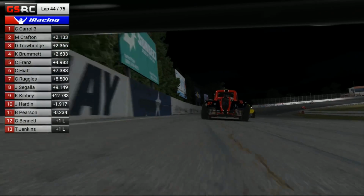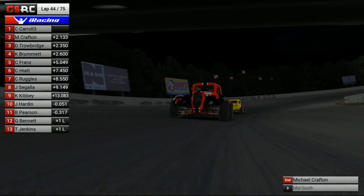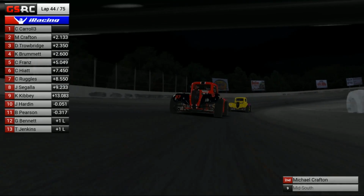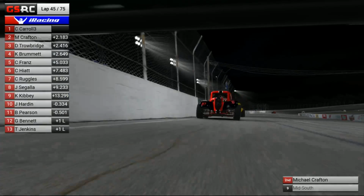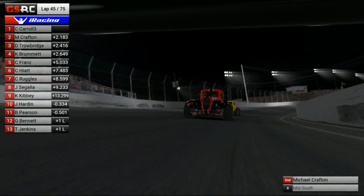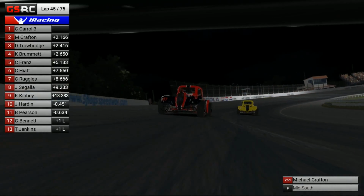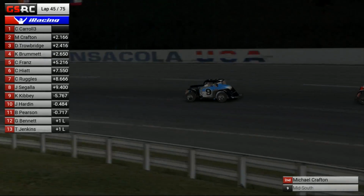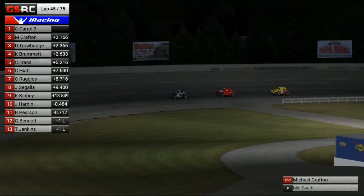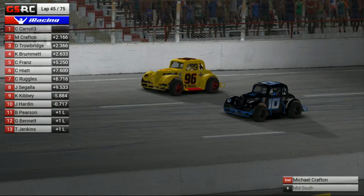Crafton seems to get a better run off of turn 2 right there compared to Trowbridge. Yeah, Trowbridge has been running that line that was about half a car width to a car width higher up. And he's doing that to great success. He's holding the speed of Crafton right now, and especially if Crafton hits that white wall ever so slightly, he is getting better runs out of the turns, as it seems like Carroll is now running up to a battle of P10, so he is going to lose probably a little bit of time right now lapping those two cars.